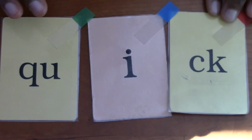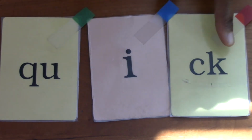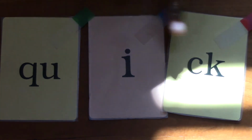The next word we're going to build or write down is the word quick. This one's a little bit difficult. I think you got it. Are you ready to check your answer? Quick. Qu, i, k. Quick. Remember, CK goes at the end of any short vowel word or syllable. So this is a short vowel, I. So CK goes at the end instead of C or K. Quick.